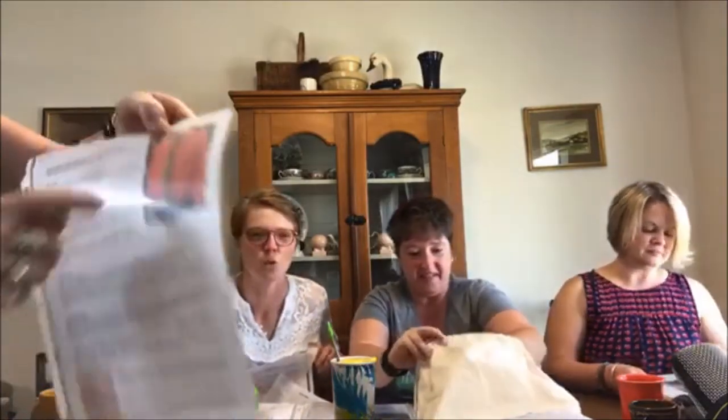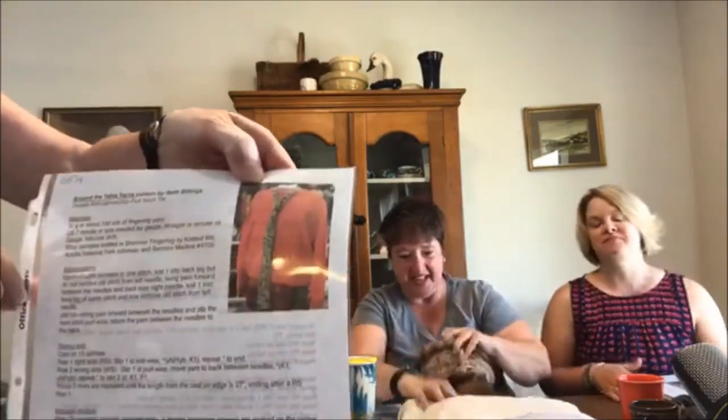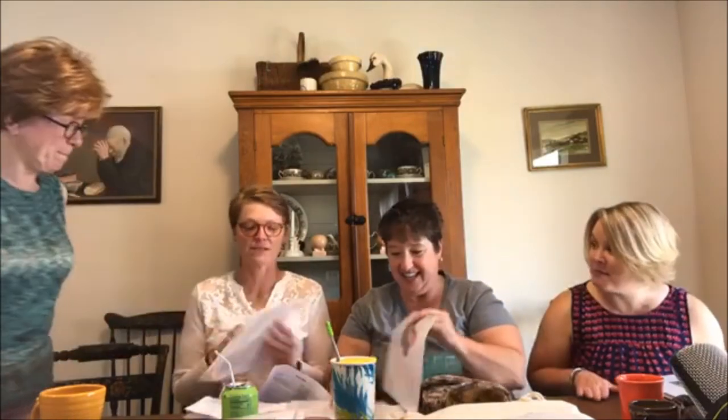Their free pattern. It was a tie. I don't read directions, I skim. She's a teacher. Oh, I love the tie pattern. I really want to make it so I can wear it. Yes, and it's for 30 grams, 150 yards, so this is going to be a stash buster. That's the word I'm looking for.